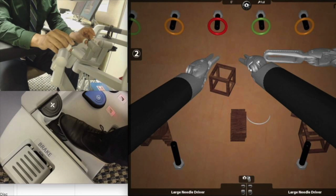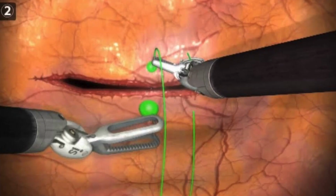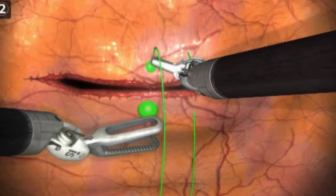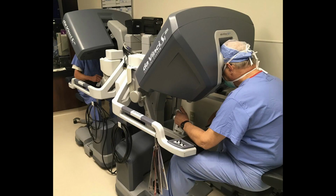Finally, an animated model with the actual Xi system is used. After all this is done, then the first case is done on humans. With these cases, it is necessary to have a proctor, an experienced robotic surgeon, with you for the first 6 cases. After that's done, then finally you're credentialed after the surgeon signs off on your competency.